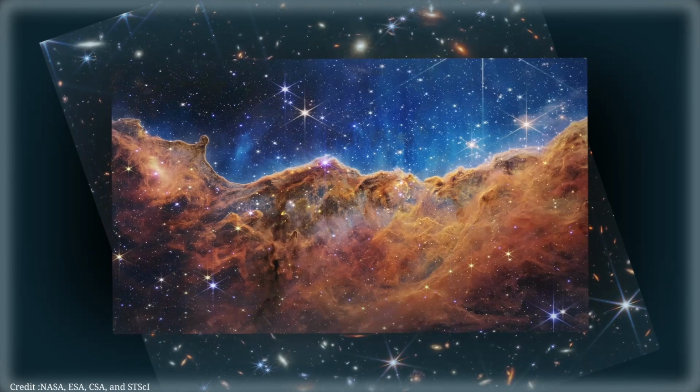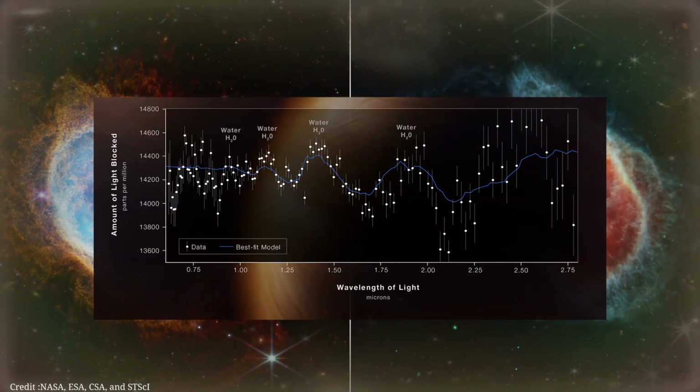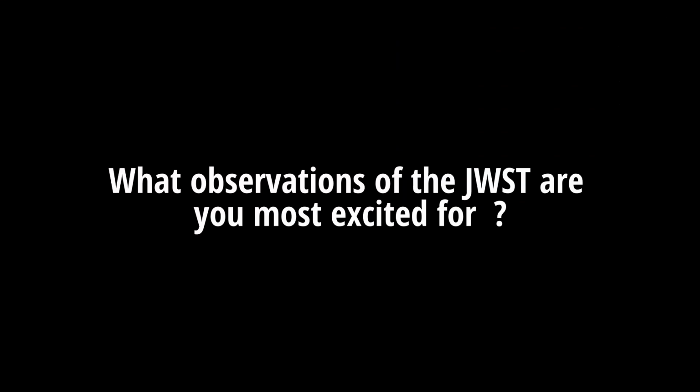These images are just the start. The science we'll be able to do with such observations would really be a never before experience. It's likely that the Webb will be operational for about 2 decades, which means there are a lot of such images that are going to come up and lots of science that's going to happen. And we'll be able to understand our universe much better.